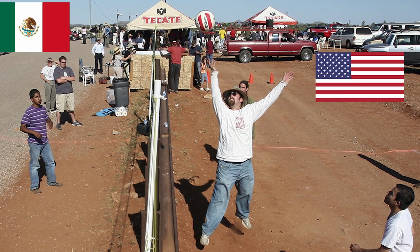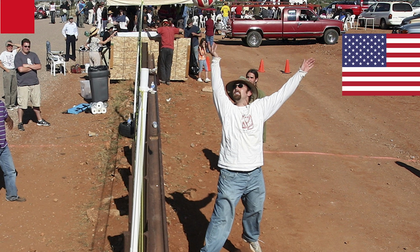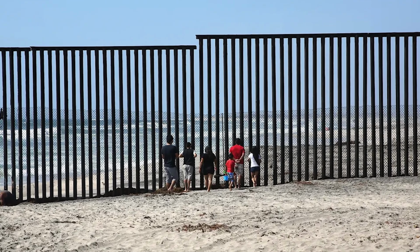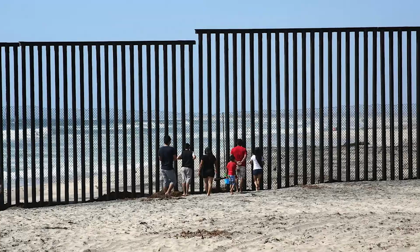Volleyball is an annual tradition in the sister towns of Naco, Arizona, in the United States and Naco, Sonora, in Mexico. Every April, teams from either side of the border face off in this fast-paced version of volleyball, reports Rafa Fernandez de Castro for Fusion.